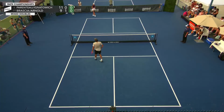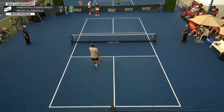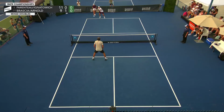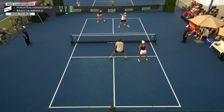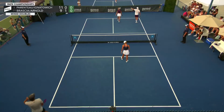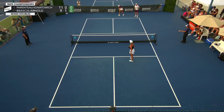What do you think are the keys for them in this game, in this side? For Julian and Maggie, controlled aggression again. Look for their opportunities, open up the court, keep them honest. Yeah, we can't miss that. After a great save, just a miss on that reset.